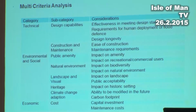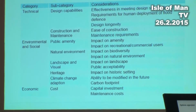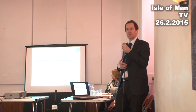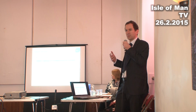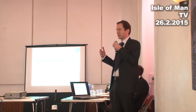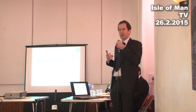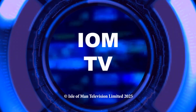When we've done this initial assessment, we haven't put any weightings to these categories, so they all have an equal weighting. It might be that from the discussions with you as members of the public in Laxey, some of these factors need to be weighted more highly to help you make that decision on what you think is the best way forward. But at the moment, we've given them all an equal weighting, and that has helped us determine which we think are the preferred options for Laxey.